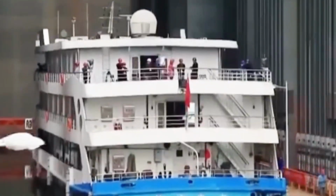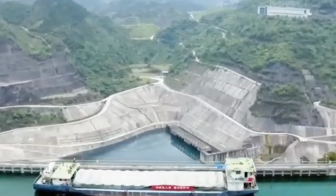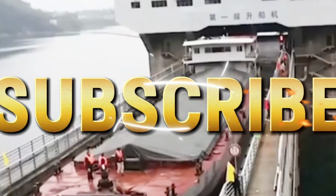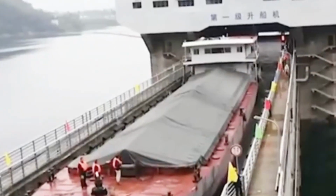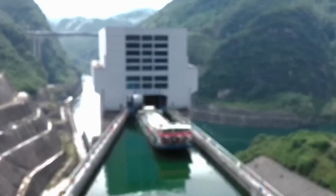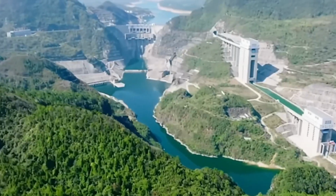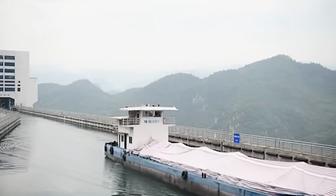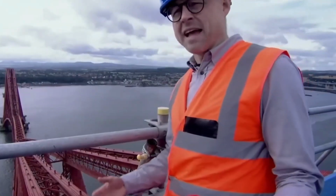We're going to visit the Three Gorges Dam. It's the largest hydropower dam in the world. Have you ever imagined a ship sailing above mountains? With China's astonishing ship lifts and canals, vessels weighing thousands of tons are defying gravity and ascending into the sky, something you wouldn't believe unless you saw it yourself.